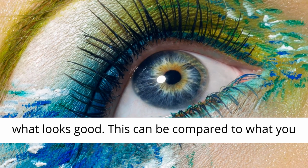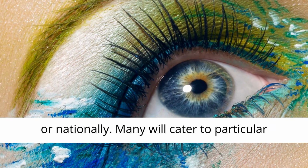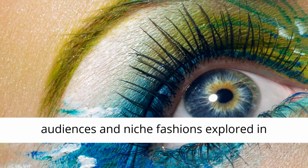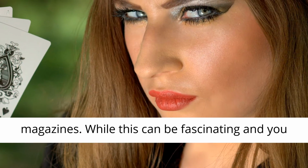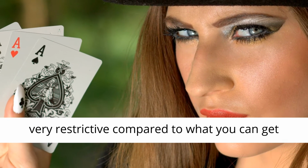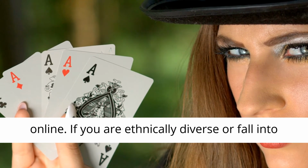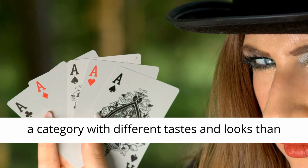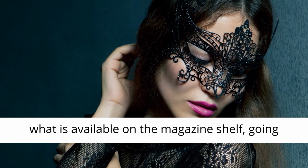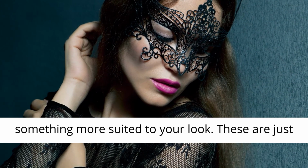This can be compared to what you can find in magazines available only locally or nationally. Many will cater to particular audiences and niche fashions explored in magazines. While this can be fascinating, and you can learn several new looks and tips, it is still very restrictive compared to what you can get online. If you are ethnically diverse or fall into a category with different tastes and looks than what is available on the magazine shelf, going online to find a makeup guru can help you find something more suited to your look.